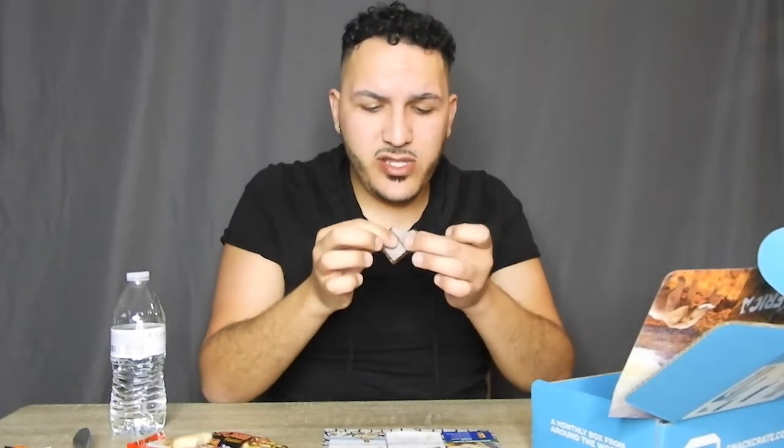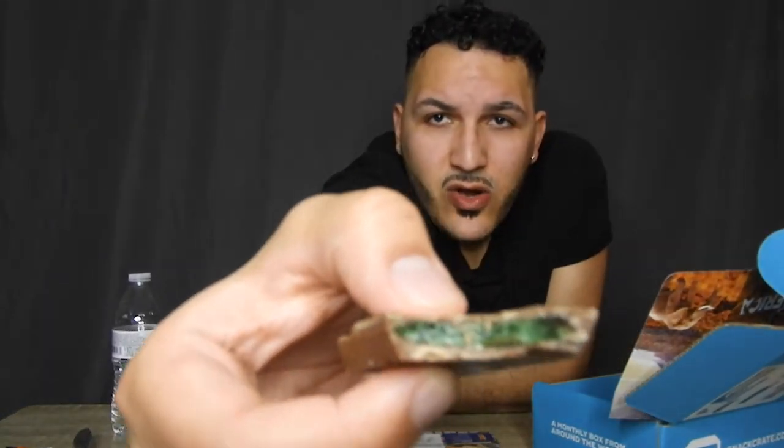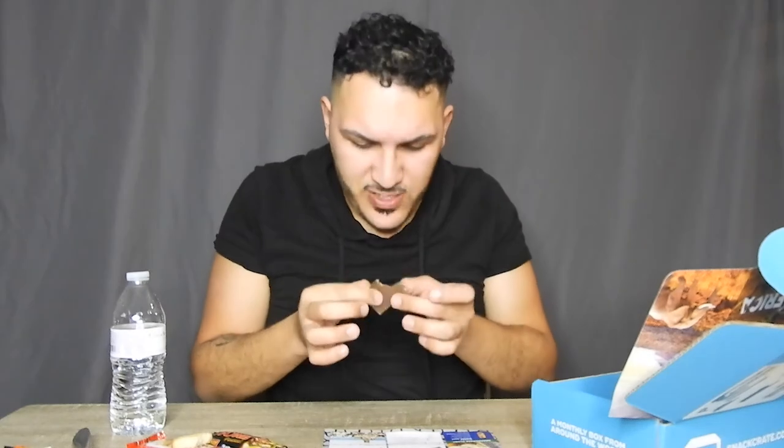This pretty much tastes like Ghirardelli peppermint bark. It's usually a seasonal chocolate that comes around. You could find it at Ross, Marshall's, sometimes Giant, any supermarket or grocery store. It's really famous. But the only difference I'm tasting, if you see on the inside where it's all crystallized, it actually has the texture of candy cane. And it's really peppermint, like really peppermint.